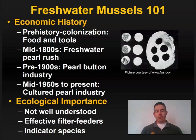Now, what they really are used for ecologically by scientists is as an indicator species. Mussels are very susceptible to pollution, so if they're in a habitat, they are going to be some of the first organisms that are affected if pollution or something is altered in the ecosystem. And so by monitoring mussels, scientists get a good idea of how healthy an ecosystem is just by seeing if the mussels are there or not.